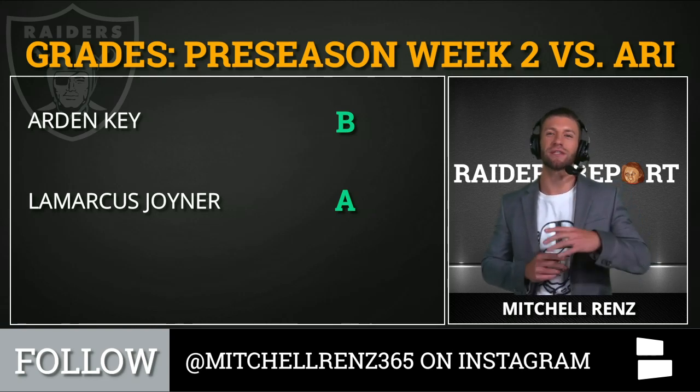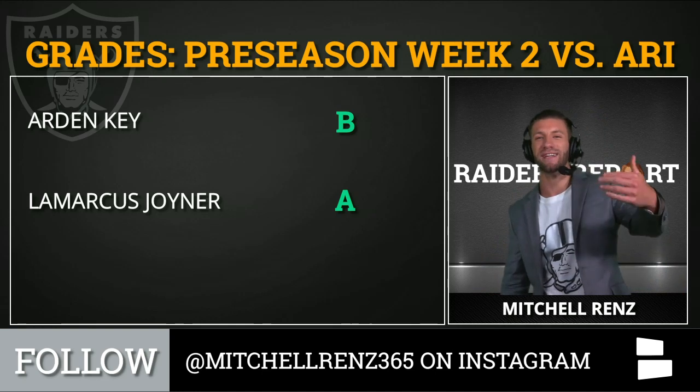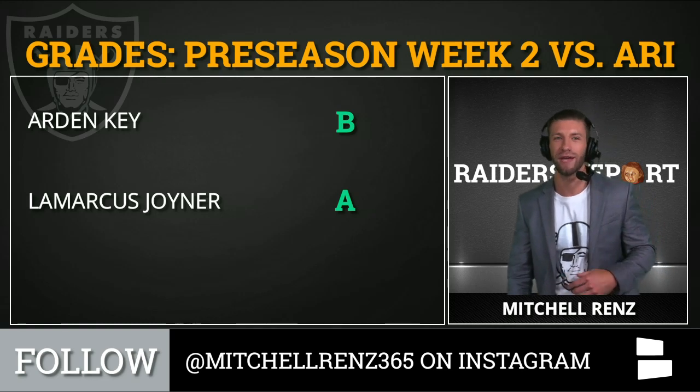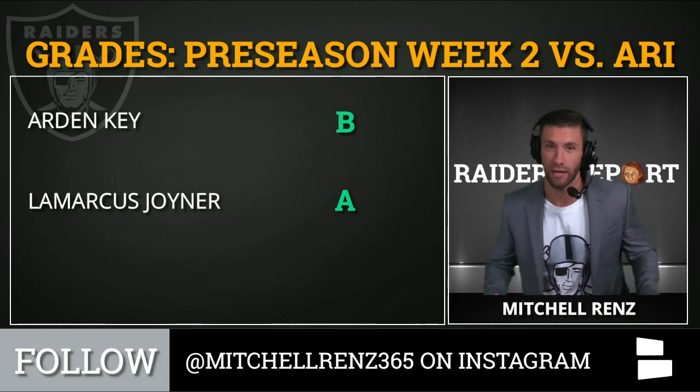It excites me because a solid player like Joyner, who can play out of nickel, who can play out of your corner, who can play back at safety, is also able to blitz and put a lot of pressure on a very mobile quarterback in Kyler Murray. That's why I gave him an A overall. So, the Raiders played great tonight on defense.